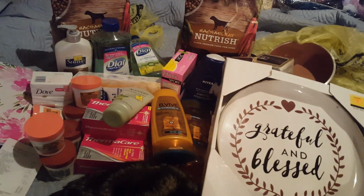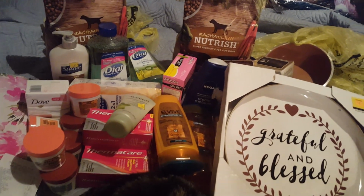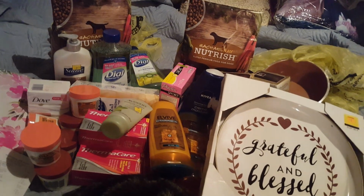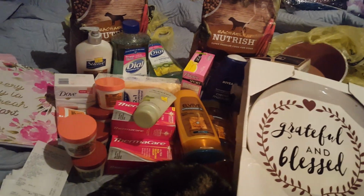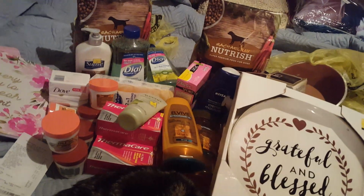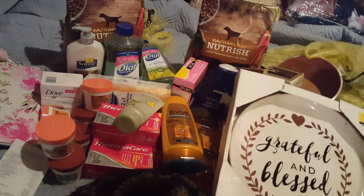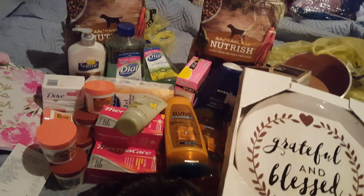Okay? Now, as far as an employee telling you they don't have to sell you a penny item, they do, unless it is expired medicine. It is in their policy. Be sure to have that policy screenshotted. That way you can put it in their face.